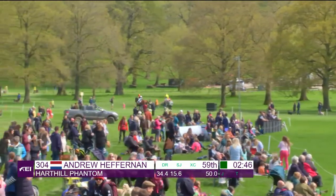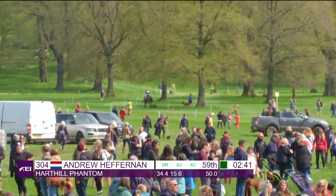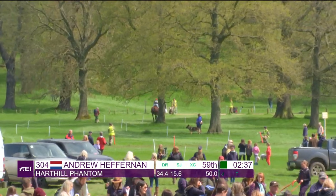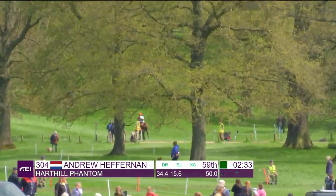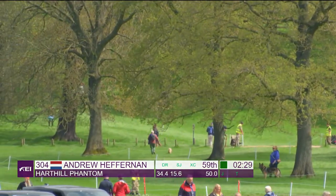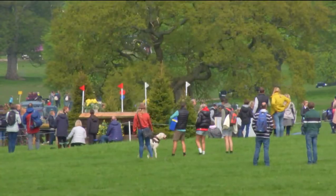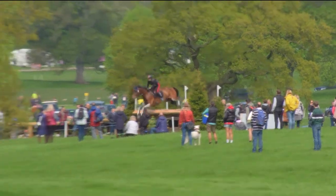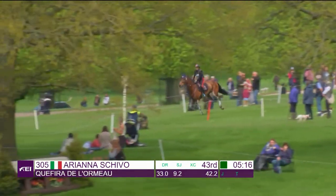Obviously after the dressage, Team GB were leading, second France and third Belgium, Belgium winning that first leg out in Montreal. And now riding for Team Italy, this is Ariana Schivo. Andrew just looking at the clock there, doesn't look to be chasing the time. Looks to be looking to get a good clean run under his belt as our latest starter is away. This is for Italy.